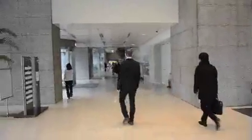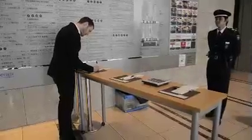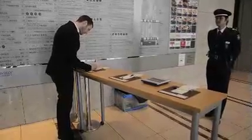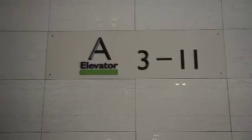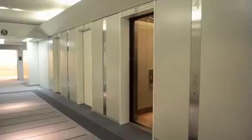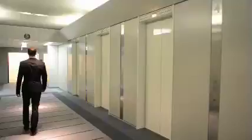As you enter the lobby hall, there will be a security guard, and you'll have to write your name, your company, and the office you will be visiting. The elevator that takes you to the fourth floor is on the far right. After getting off at the fourth floor, turn right, and the reception will be in front of you.